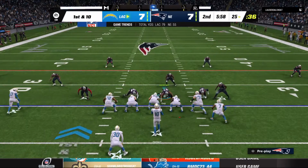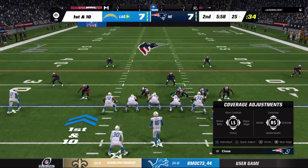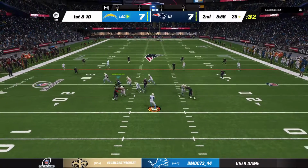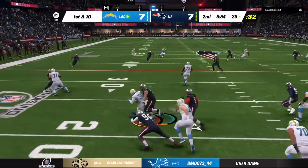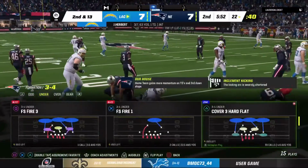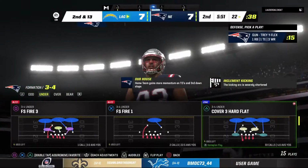The Charger drive about to get going. They had the interception last drive, led to the tying touchdown, so 7-7 the score as they begin 1st and 10. Here's a pass swung out left to his running back. And this one goes nowhere. Losing yardage back at the 22.